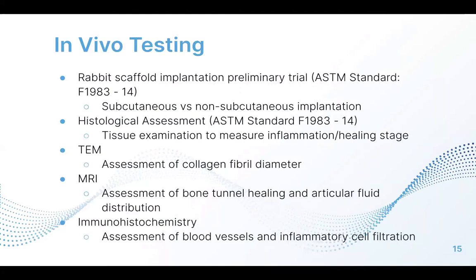To test the difference in the implant success rate when implanted subcutaneously for 2 weeks versus not being implanted in that way, the use of rabbit testing models in vivo will be needed. The implant will be implanted under sterile conditions in an anesthetized rabbit, and the implantation site will be marked.